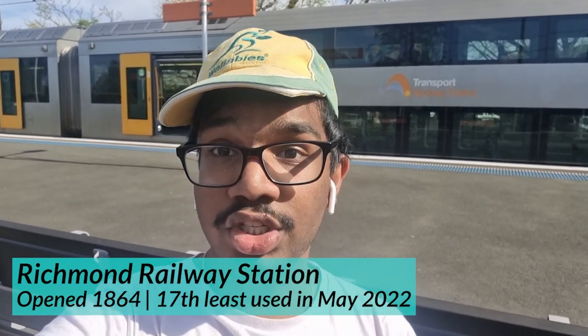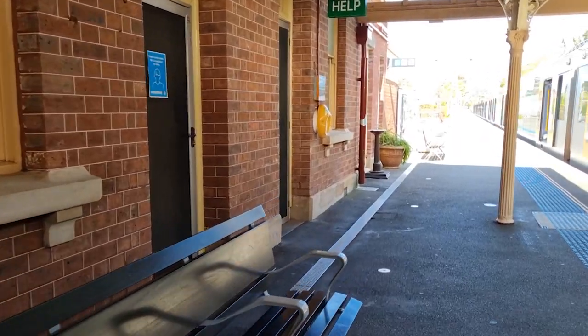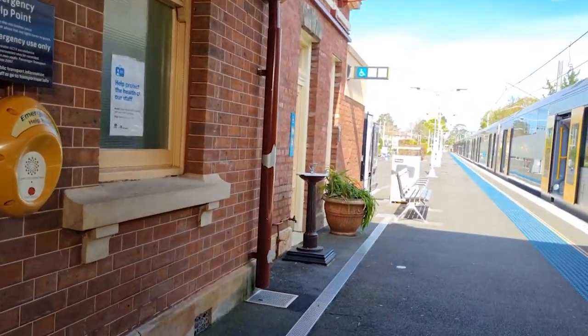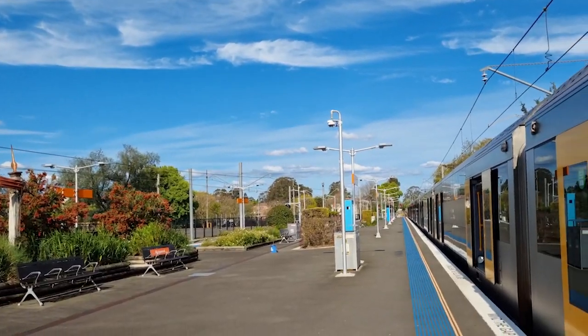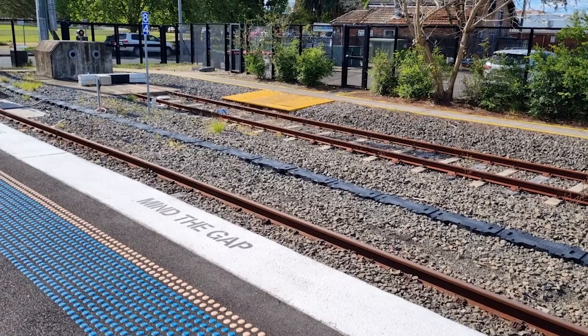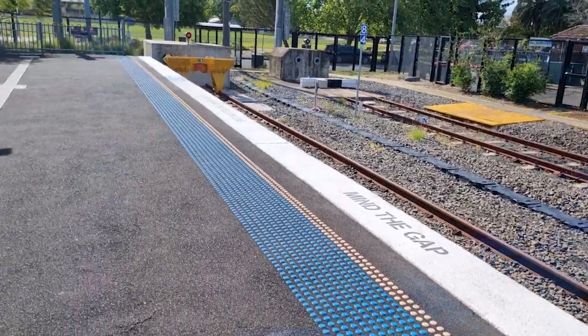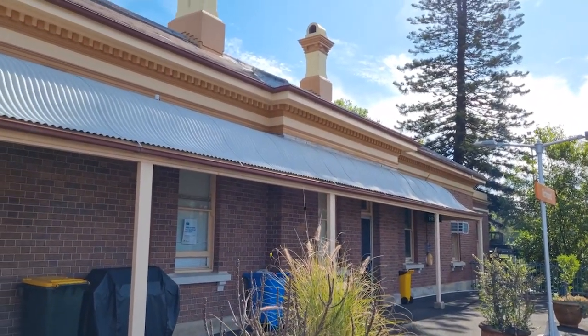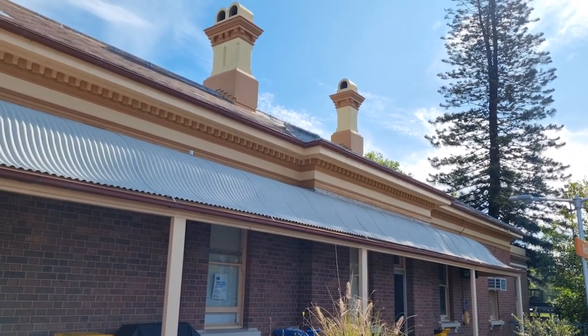It was one of the four original stations opened in 1864. The station was the 17th least used station in May 2022, so not as bad as the other stations. The station has two platforms and an island arrangement, which is a little bit unusual. It's at the end of the line, so trains can only go in one direction, but that's just how it is. The brick station building dates back from 1881, before the Windsor building, although both buildings are almost identical.